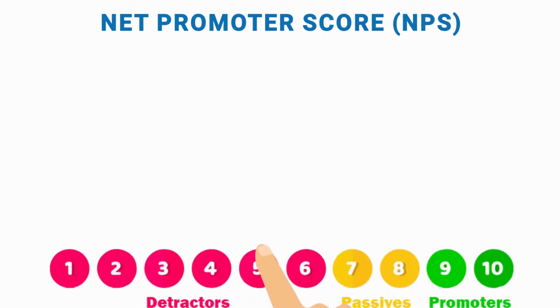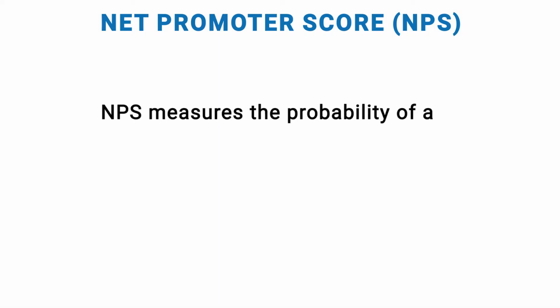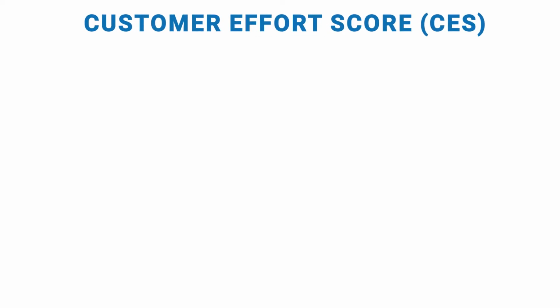Net Promoter Score, NPS. Net Promoter Score is an ideal metric to gauge your customer's loyalty level. NPS measures the probability of a customer recommending your business to another potential customer on a scale of 1 to 10.